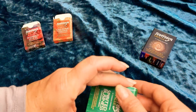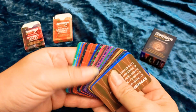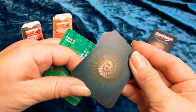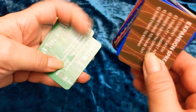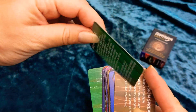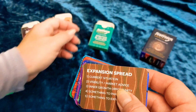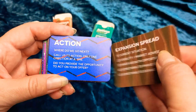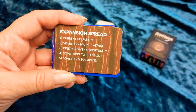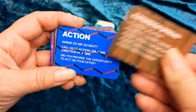And then the Spirited Business deck. So this one is a nice sort of labradorite blue on the back. And this one has the about this deck and how to use. And it also has the expansion spread. So your current situation, visibility, market advice, inner growth opportunity, something to phase out, something to expand.